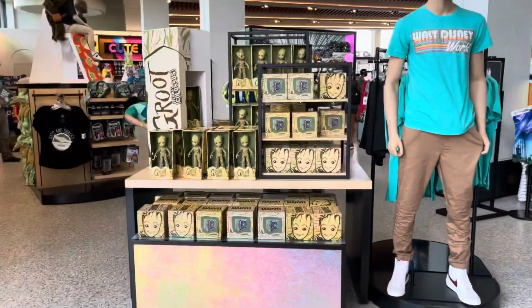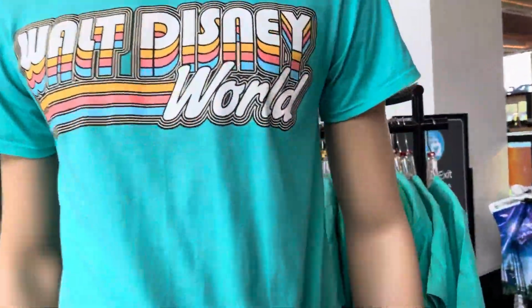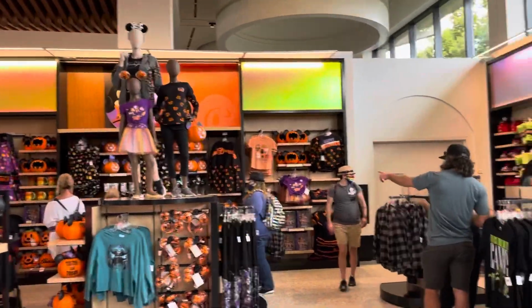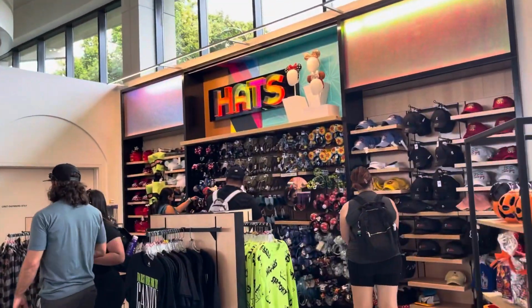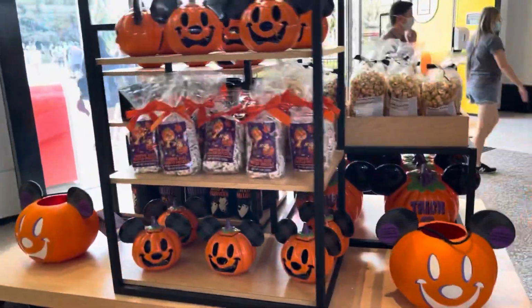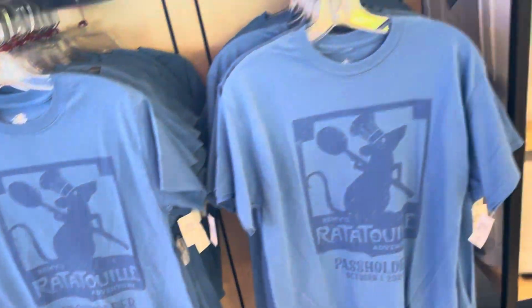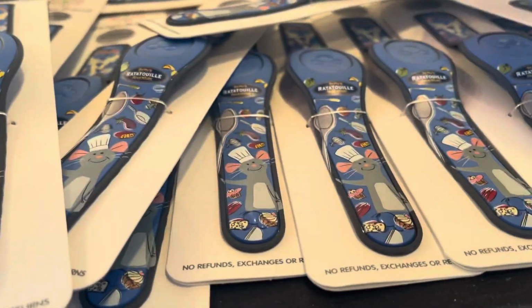It's Groot. I am Groot. Got the Halloween stuff. Little Remy magic hands.